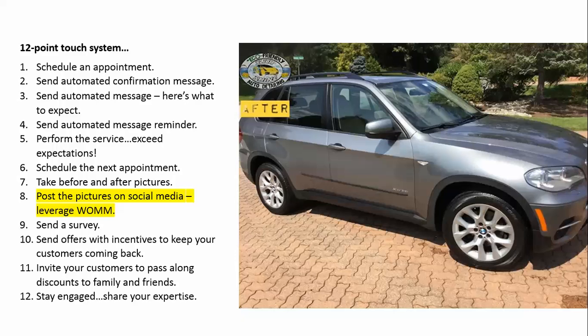Perform the service. Now, this is where most companies will stop, but we don't want to. We want to keep going. No dead ends. We want to then schedule the next appointment. When can we come back? We want to schedule it right then and there. It's not, oh, give us a call next time you need us. Let's schedule the appointment.